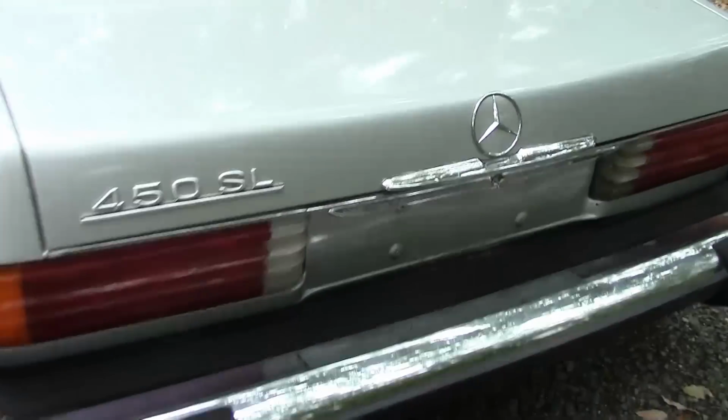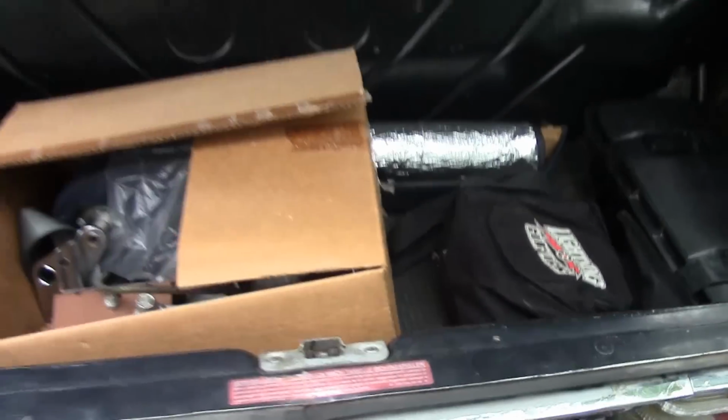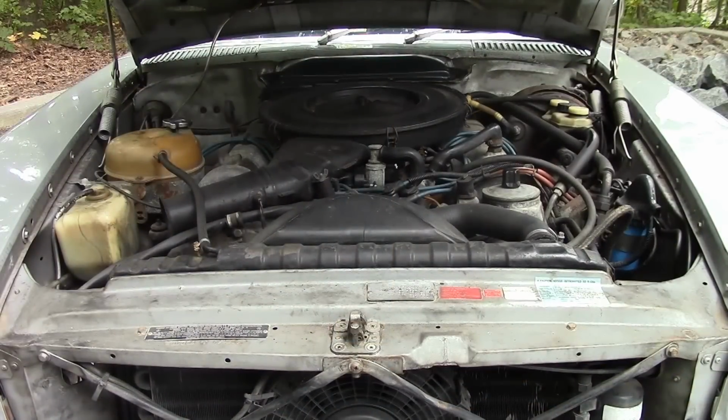You get a very respectable trunk in the 450 SL here. Pop it open, and you'll see there's plenty of room. This one even comes with some extra parts too. Powering the 450 SL is a 4.5-liter V8 single overhead cam engine, which has 2 valves per cylinder. Power goes to the rear wheels through a 3-speed automatic transmission.